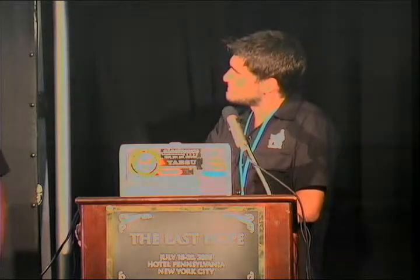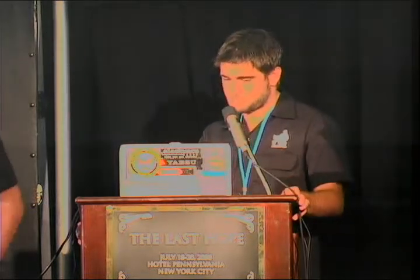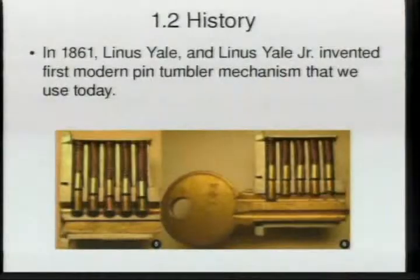All right, in 1861, the son of Linus Yale Jr. invented the modern pin tumbler design. This is the design that we see around the world today. Basically, cuts on a key lift a series of pin stacks, 2 pins in each stack, to where the split between the driver and the key pin meets the line between the plug and the shell.